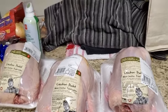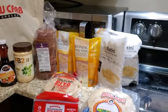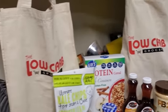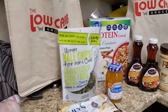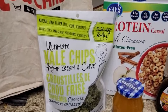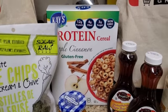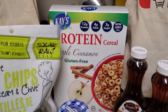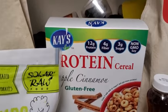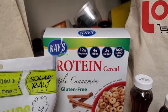All right. Now, I also went to the low-carb grocery store. I love the low-carb grocery store, and look, they even gave me a couple of bags. One of my favorite treats, again, I love my snacks, are these kale chips. And to even snack on, I love this cereal. It's by Kellogg's, and look at that, 12 grams of protein in 1 cup, high fiber, low sugar.